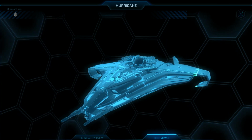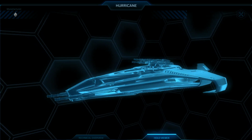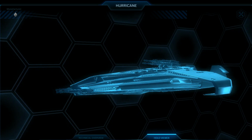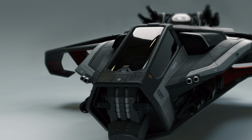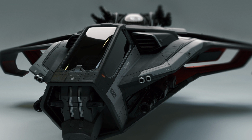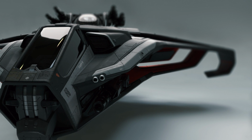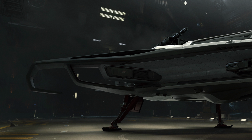In this video, we're going to be talking about the latest concept ship released by Star Citizen called the Anvil Hurricane. The Anvil Hurricane has been deemed the glass cannon as a result of its heavy firepower at the expense of a lack of shields, or very, very thin shields.